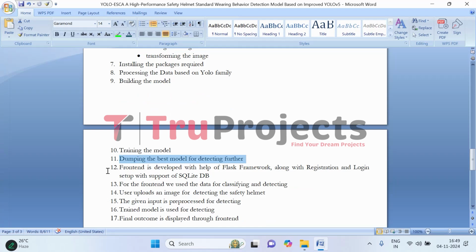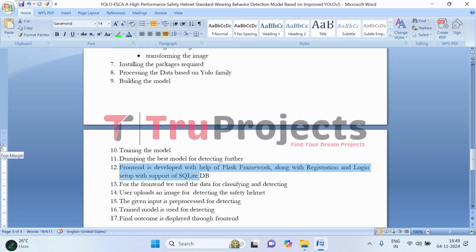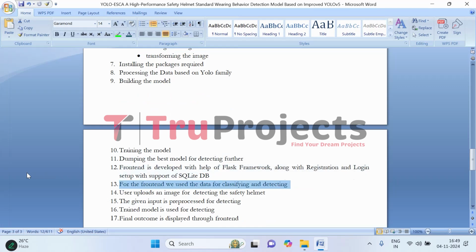Once the model is trained, the model that performs best on the validation data is saved for future use in the detection tasks. And a web interface is created using the Flask framework, which will allow users to interact with the models through a browser. Then user authentication features are implemented to ensure secure access to the application using the SQLite database. And the front-end interface utilizes the trained model to classify and detect safety helmets in uploaded images.